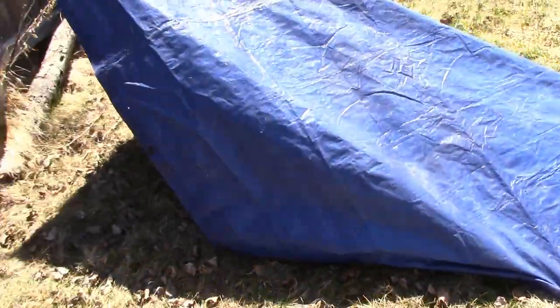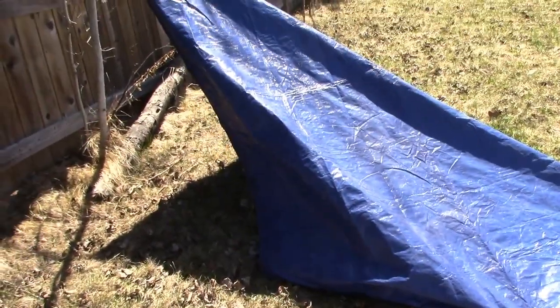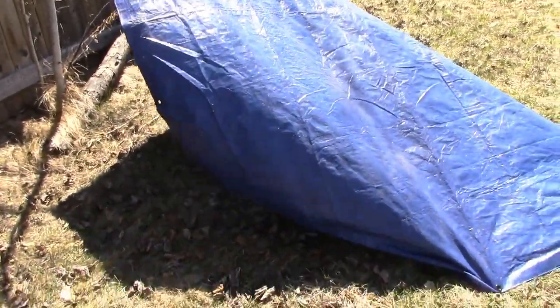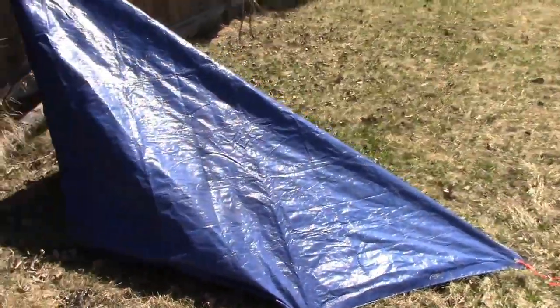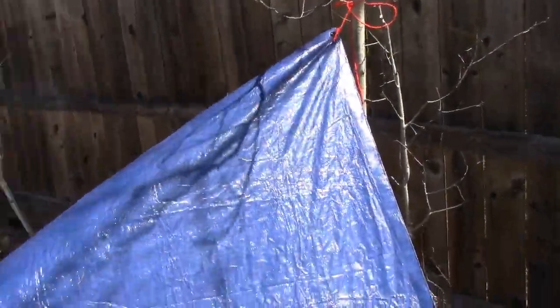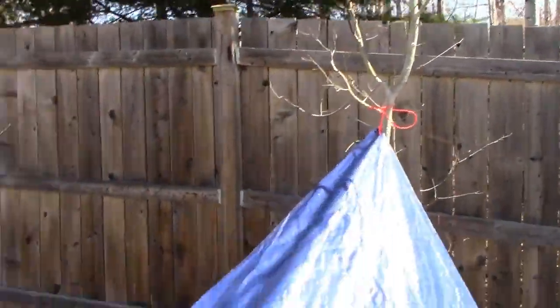Okay, so there you have it. That is my 5-minute tarp shelter setup. Nothing fancy, nothing outrageous, nothing expensive. A 6x8 tarp that I use, and that's it. So as I said, I could even shorten up these sides if I wanted to swing this in. I could swing those in and then bring the back end up, or I could go higher, or I could go shorter with that in. I could put a stick in here, whatever the case may be.